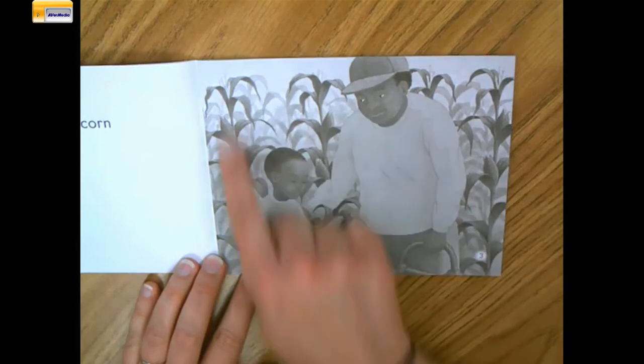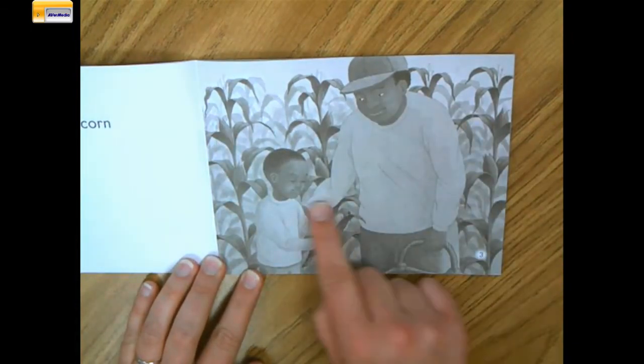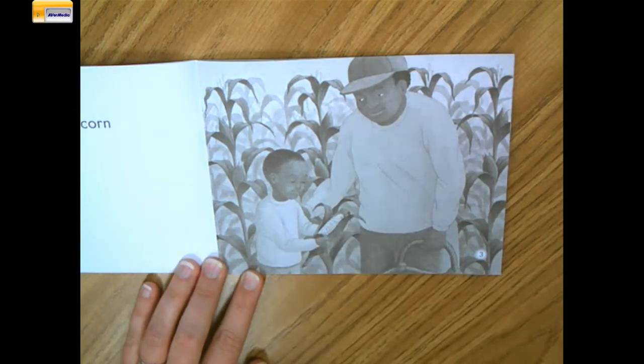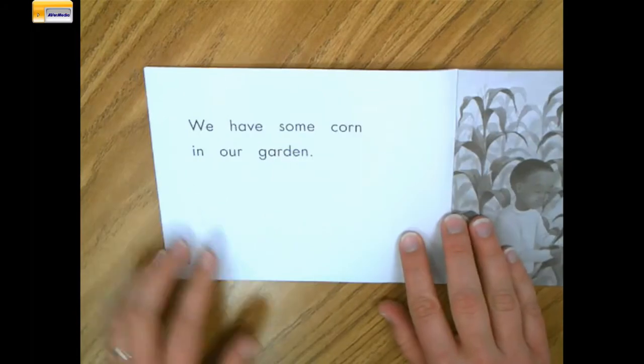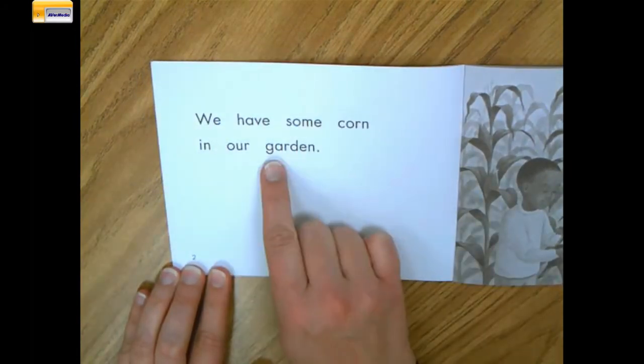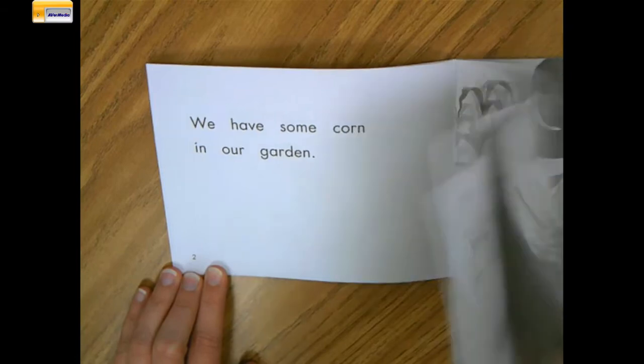Oh, look at how tall these stalks are. And the boy has picked one. He's pulling the outer layers off. And inside, I know what that is. That's corn. The details in the picture help me figure that out. We have some corn in our garden. So far, I've been able to use my pointer power and my picture power.